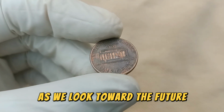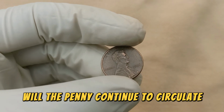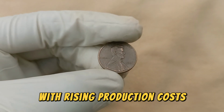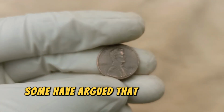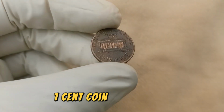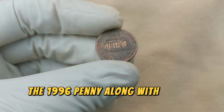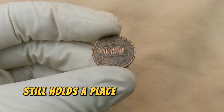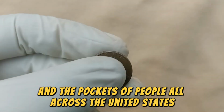As we look toward the future, many people are asking, will the penny continue to circulate? With rising production costs and debates about the penny's relevance in today's economy, some have argued that it's time to retire the 1-cent coin. But for now, the 1996 penny, along with all its predecessors, still holds a place in the hearts of collectors and the pockets of people all across the United States.